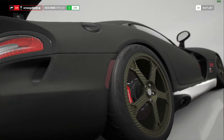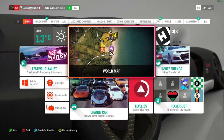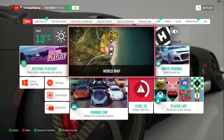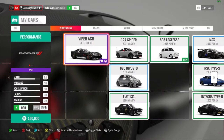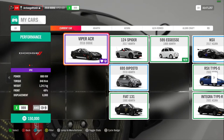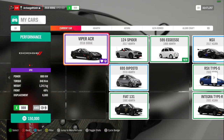Alright, let's have a closer look at this car's stats. As you can see, everything except for top speed is a perfect 10. Okay, over there it says it is a 6-litre displacement. Now I know.